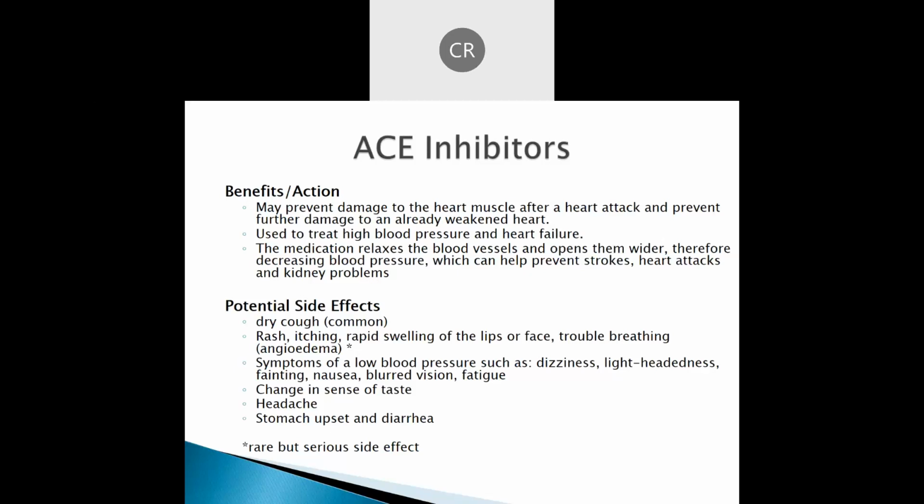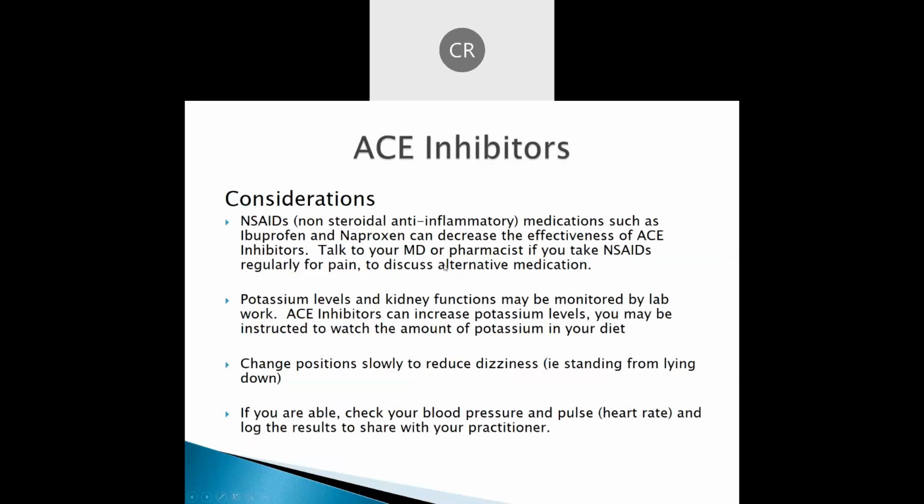Now, as we lower your blood pressure, we're also watching for symptoms of low blood pressure, such as lightheadedness, dizziness, nausea, fatigue, blurred vision, or fainting, or a feeling of fainting. It can also change the sense of taste, cause headaches, or stomach upset or diarrhea.